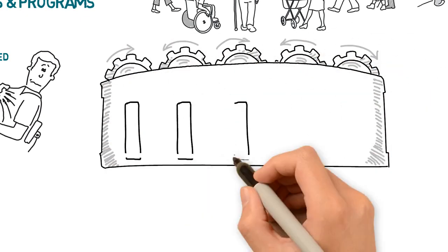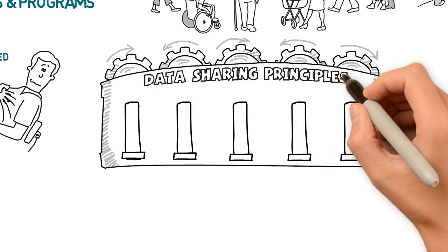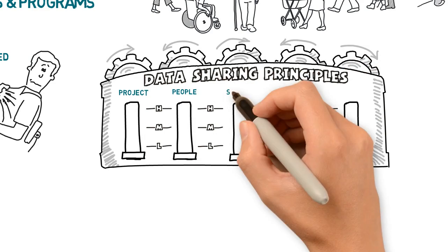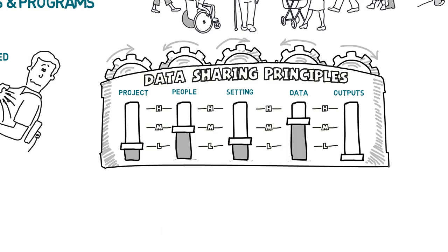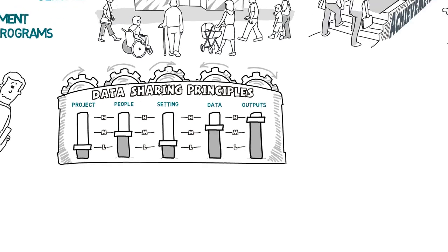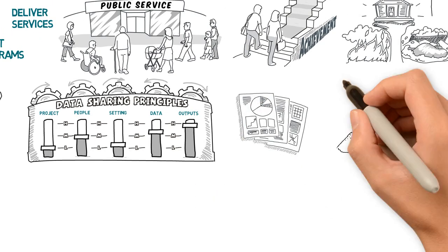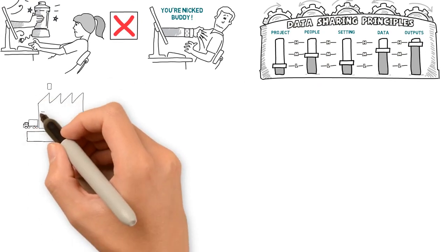The process to make sure the data is protected uses 5 safeguarding principles that are applied to the degree required to help government agencies make the right decision about when and how to share data sets safely and effectively. These principles work together to ensure that the project, users, and setting are appropriate for the type of data involved, and any published output doesn't put anyone or any business at risk of harm.